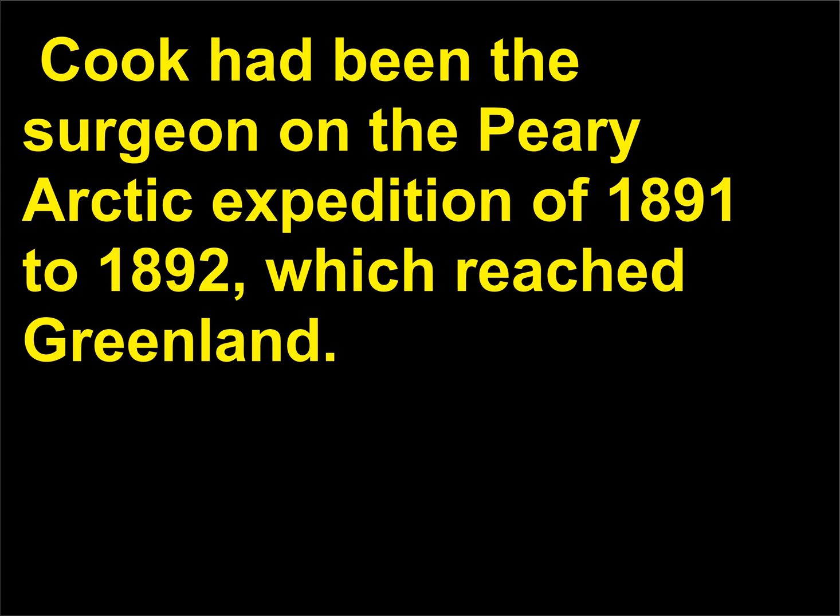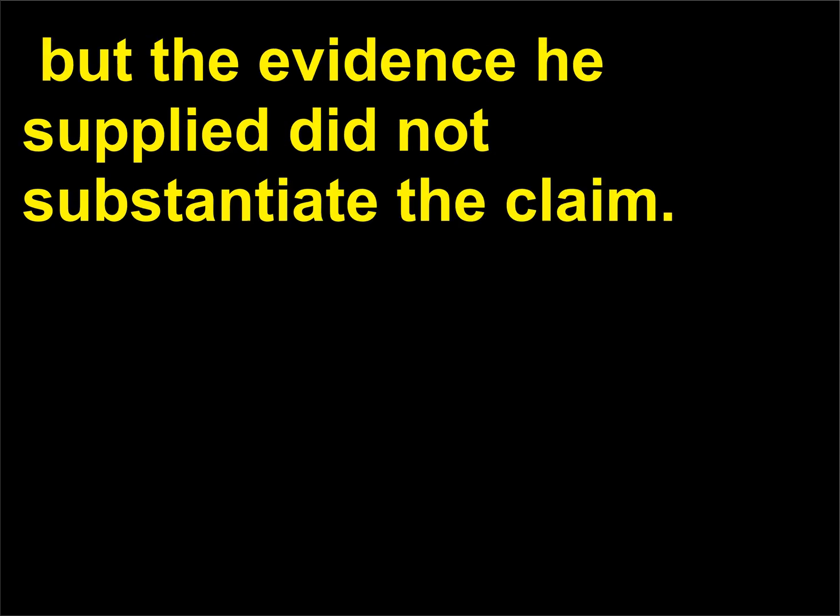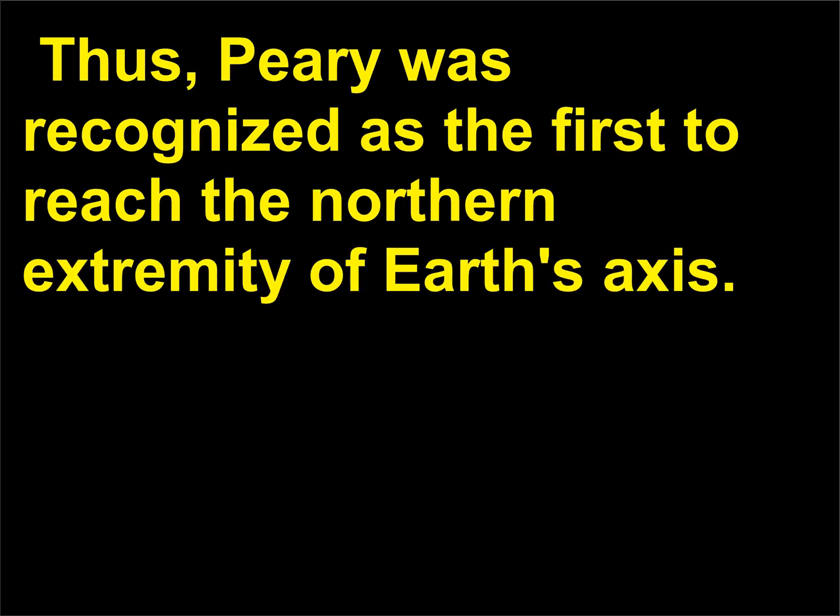Peary and Cook knew each other. Cook had been the surgeon on the Peary Arctic expedition of 1891 to 1892, which reached Greenland. And for his part, Cook's claim was investigated by scientists. But the evidence he supplied did not substantiate the claim. Thus, Peary was recognized as the first to reach the northern extremity of Earth's axis.